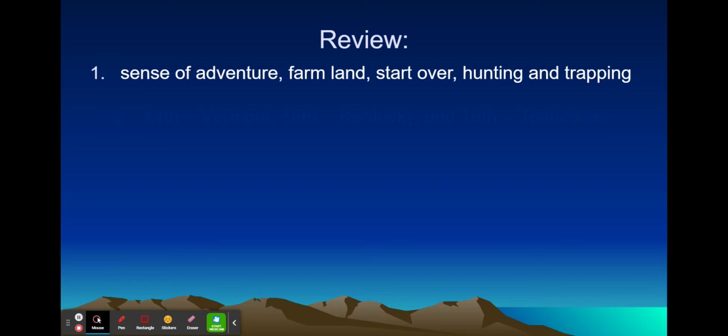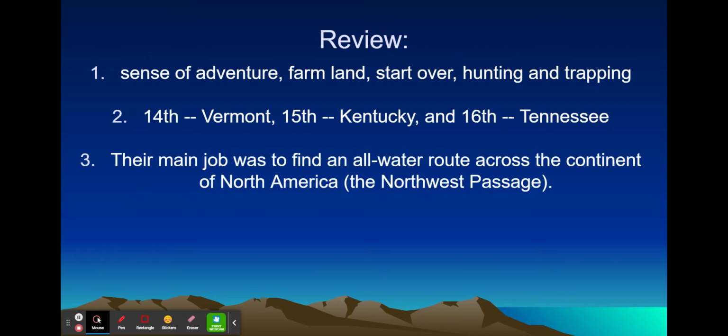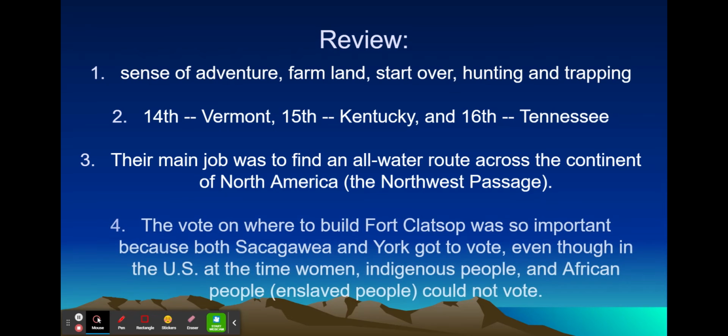Number 2, the 14th state was Vermont, the 15th was Kentucky, and the 16th, Tennessee. Question 3. The main job of the Lewis and Clark expedition was to find an all-water route across the continent of North America, this alleged Northwest Passage. Now, you might remember they found out there was no such route, but their job initially was to try to find that route.